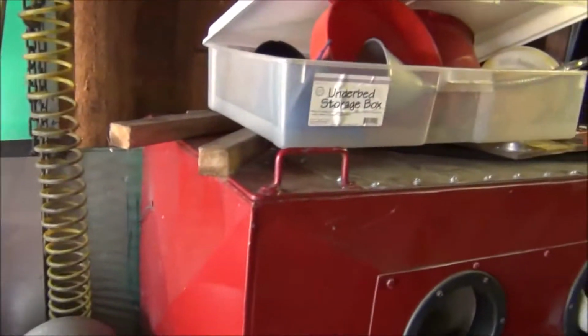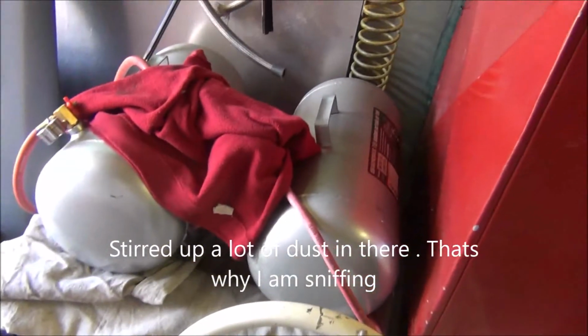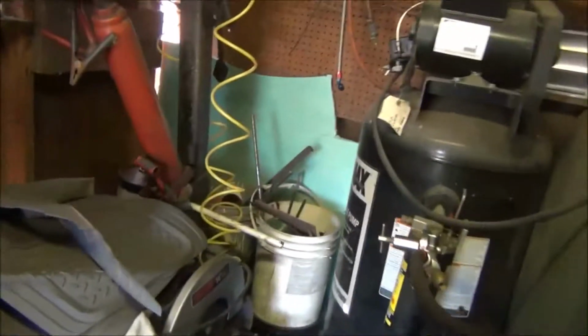I'm going to clean up the trailer and get the race car back in it. See if we can't get the electric jack to work. Fired up my generator for the first time in months. And all this stuff was up here. And all that stuff that I showed you on the shelves was back here. And it was piled up and dirty and filthy.